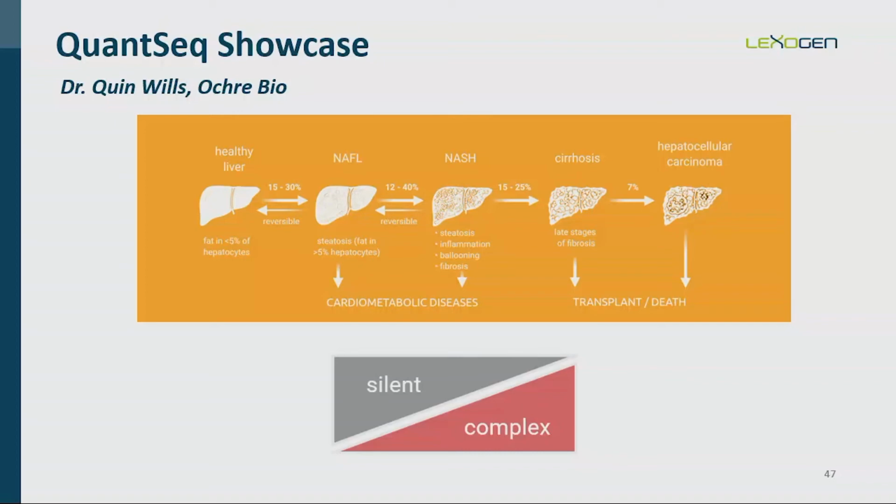The first challenge is that NAFLD is a silent disease where most patients won't even know that they have it until it's too far along. This means that there's very little data on disease progression and it's very difficult to study. The second challenge is that NAFLD is complex. It not only has cardiometabolic interactions, but it can also interact with more cell types and pathways later on. So as progression proceeds, it's less likely that a single therapeutic target will be effective in treating the disease.